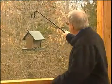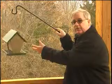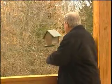Another option to bring birds in close to view are deck hooks. I love this one because it allows me to swing the feeder in to fill and then swing it back out, so any mess or droppings fall off the deck.